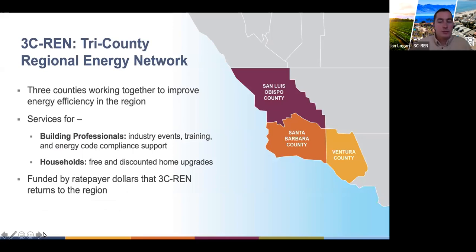The Tri-County Regional Energy Network, also known as 3C Ren, is a collaborative partnership between SLO, Santa Barbara, and Ventura counties meant to improve energy efficiency in the region. 3C Ren is funded by ratepayer dollars that we all pay into in our utility bills through the public goods charge. The benefit of being ratepayer funded is that there's no cost to those that we serve. And as a regional energy network, we're able to return these dollars back to our local economy. Next slide, please.